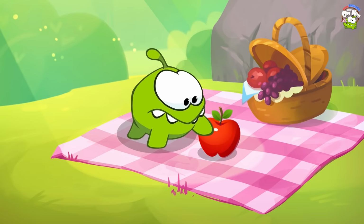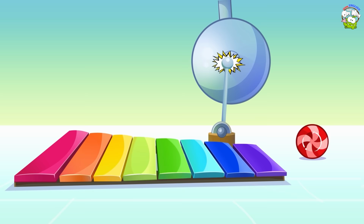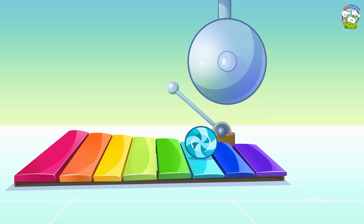Hey! What? Om Nom is eating! Red! Purple! Cyan! Green!